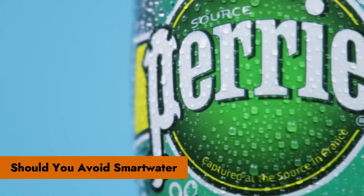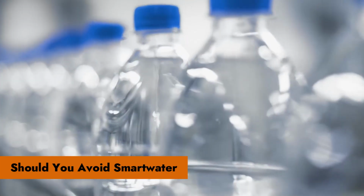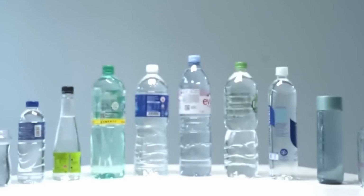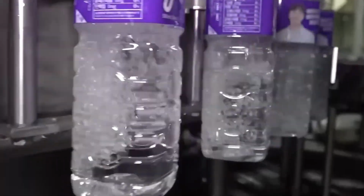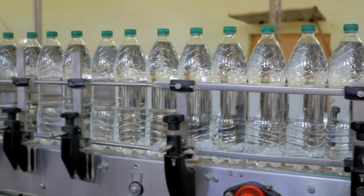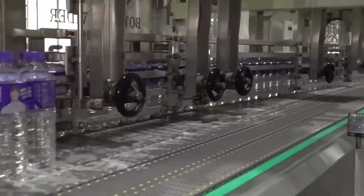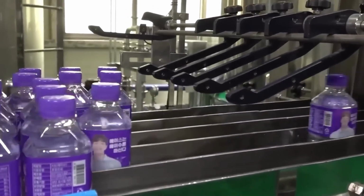Should you avoid Smartwater? So, before you pick your bottle of Smartwater, it all depends on why you're buying it. There are situations where choosing Smartwater makes sense. If you're traveling, at an event with no access to safe tap water, or you simply prefer the taste and convenience of a portable bottle, it's not unsafe. Smartwater undergoes vapor distillation and has added electrolytes for flavor, so occasional consumption won't harm you.